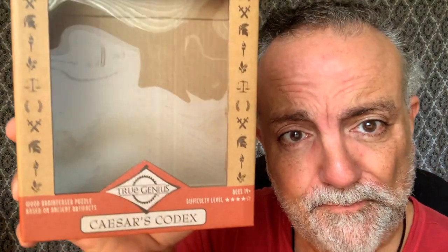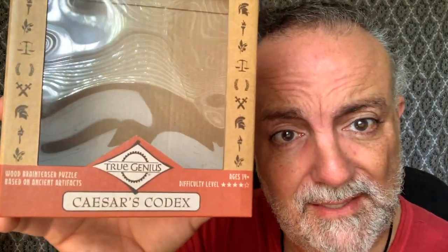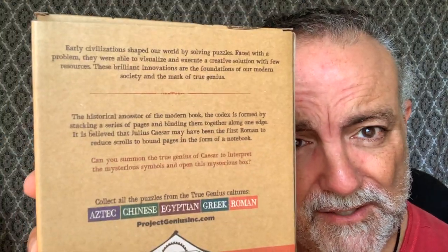This puzzle is called Caesar's Codex, and it's got this codex in the back. Here's the box. It comes in this box, Caesar's Codex by True Genius, Project Genius. There's the back of the box there. Let me read you some flavor text before we really get into this puzzle.